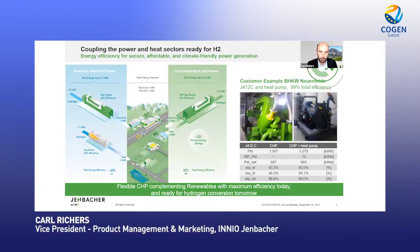I want to close with an example of what's possible today from a technology perspective when looking at the overall efficiency. We have shown on the left basically the concept of CHP. I think that's clear. Stefan Liesner has explained it earlier. This is just a different graphic to explain the same story. And the 90% total energy efficiency is something that can even be significantly exceeded. And that is the case when combining a CHP plant with a heat pump.